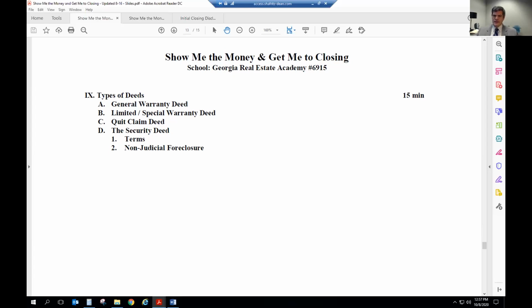In a special warranty deed, the grantor is telling the grantee, it's used most often after a bank has foreclosed, and they're saying, "I got title through foreclosure, and I really don't know about the back history of the property, but I am warranting what I have to you, but I'm not warranting it against everybody." A quitclaim deed gives no warranty of title. In a quitclaim deed, the grantor tells the grantee, "Whatever interest I have in this property, if I have any at all, and I'm not saying that I do, but whatever I have, if I have any, I give to you."